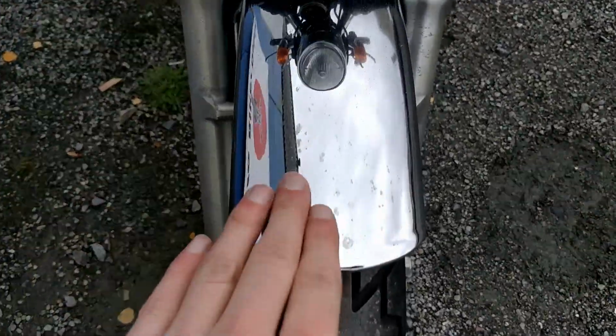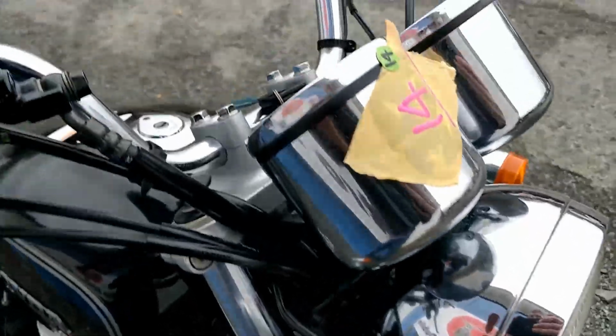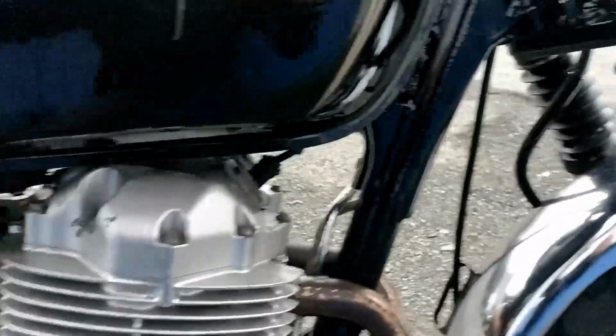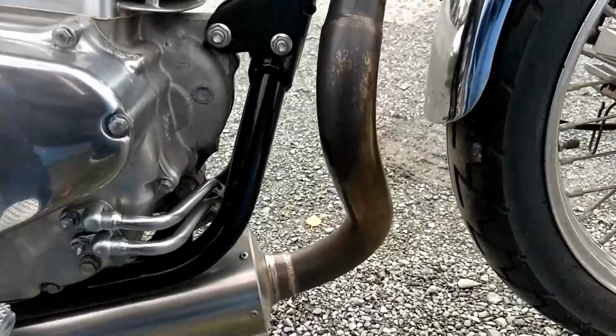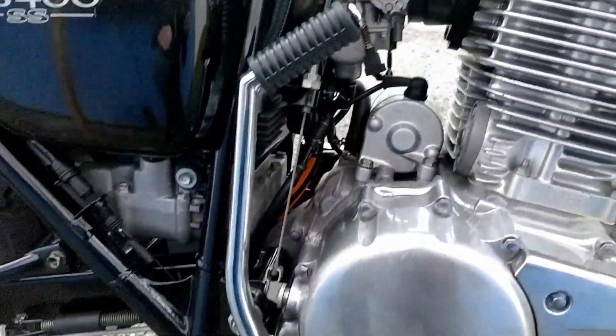Front mudguard is good. Some little signs of pitting here, but nothing too major. Front gaiters here are good. Front forks are good. Original front indicators, clocks are good as well. Nice chrome mirrors. Here you can see the full exhaust system. Full exhaust system, not just a muffler. Just gorgeous. Kickstart and electric start on her.